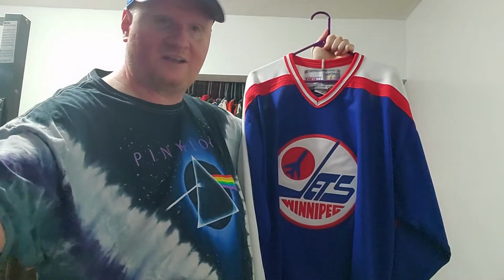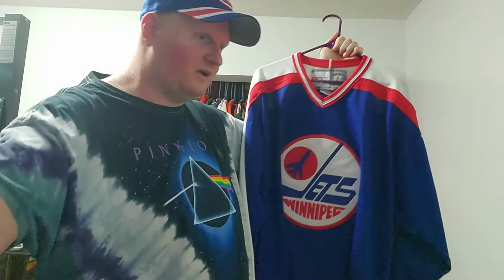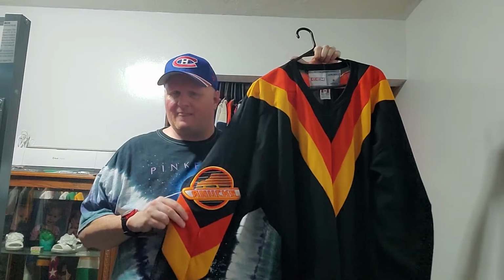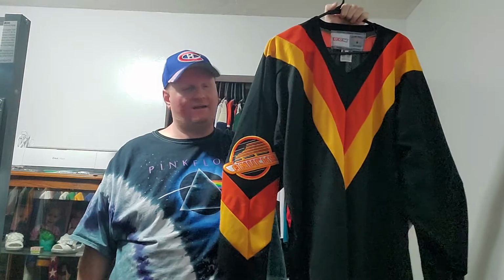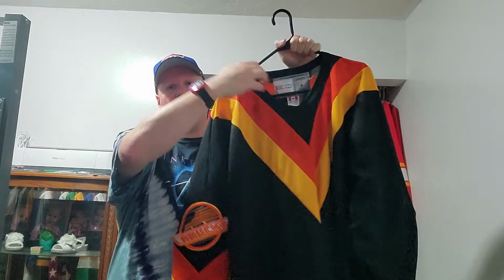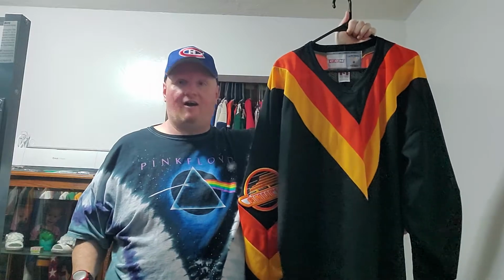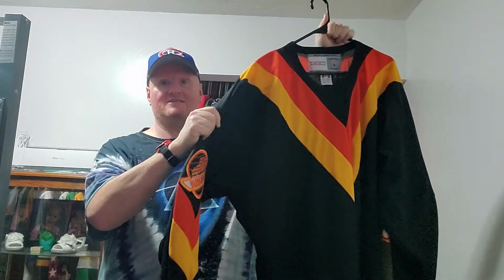Another really awesome jersey, and we're really starting to get into the ones that I really like here, getting toward the top 10. But this one, the 1980s Winnipeg Jets, number 13. Number 12. We're kind of going not quite as ugly as the yellow one, but it's still pretty ugly. It is the black version of the Flying V, and again, awesome conversation starters. Both this and the yellow one are.